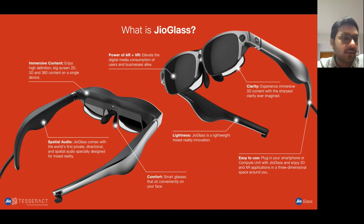The second USP here is it has one of the world's best audio and video systems built into the glass to really give you that sharp contrast and amazing audio experience, along with a crystal clear video and visual experience. Along with that, you can also connect JioGlass with a smartphone. We have offloaded all the heavy computation and processing to the phone, making the device very light, sleek, and sexy to wear on a daily basis. And use your phone as a virtual controller and consume all the applications that you have on your phone, either in 2D or download different AR, VR, metaverse applications which are available on the JioGlass App Store directly using your phone. So, therefore, the cost is also less as compared to standalone devices.